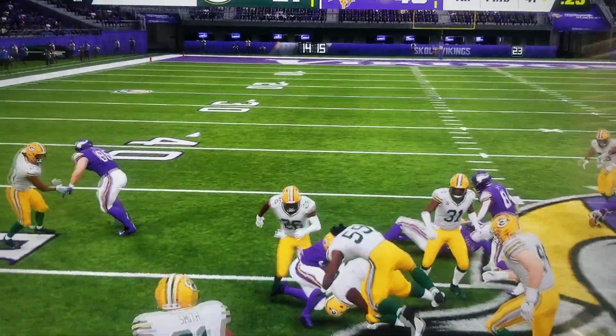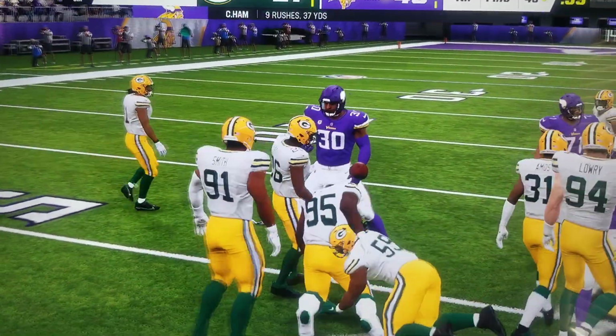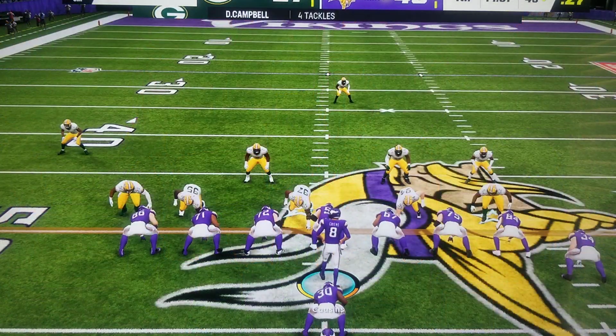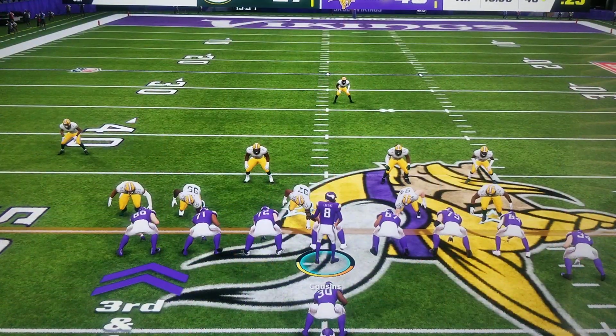The give to the fullback on the dive. And down he goes at the 49, a 3-yard pickup. And that was a good collision right there. And I know this as a former defender.